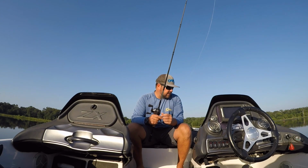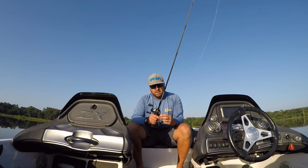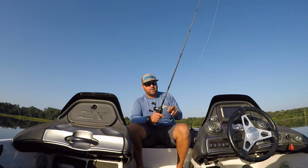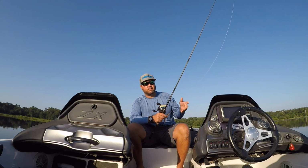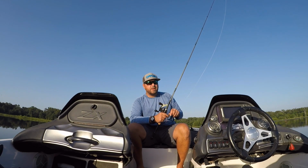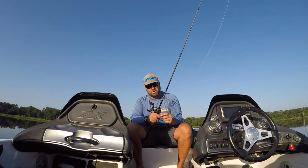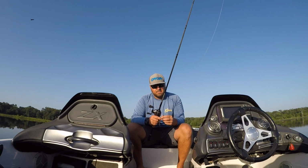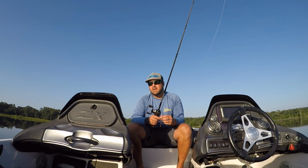Like I said, let the fish determine what color of frog you throw, and also what kind of frogs are in the area. This time of year the frogs are a little bit bigger on Lake Fork because the bullfrogs have already had their babies and they're getting bigger. But the first of May, the frogs are going to be pretty small. So that's a tip I can give you guys on frog fishing that'll help you get more bites.